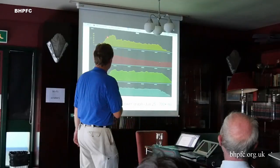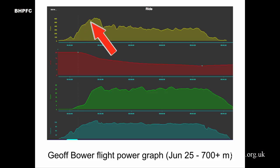Jeff had a longer takeoff run for some reason, and so burned up a lot of his power. And then he sort of had these two different regions. This little region right here where he's averaging about 400 watts, and then the rest of this where he's averaging about 300 watts. 300 watts for him is still a little bit high. He's not going to be able to sustain that for very long.